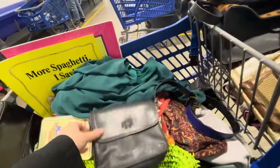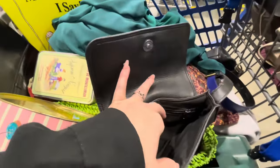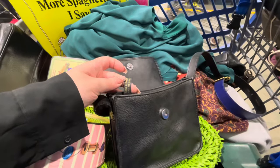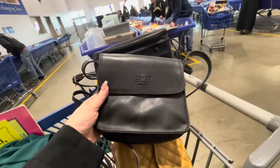Next, an Esprit. I don't know if this is a vintage one. What does it say? Made in China. Just made in China. I know vintage Esprit is relatively decent. I don't know about modern Esprit.